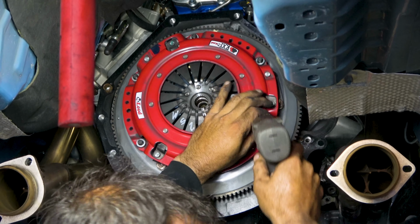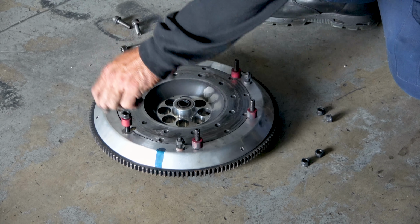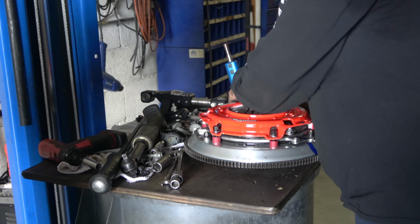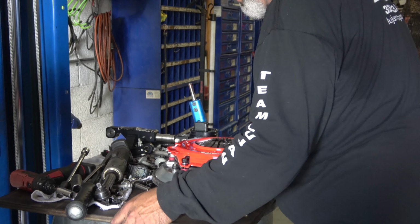All right, so let's get rolling with the install. We'll get this RXT out of the car, and then we're going to get the new RXT back in there and get the Calimer trans up in the car, all right? Here we go. The big bad McLeod RXT HD. I figured since we're going to turn the boost up, might as well go to the HD version, you know? I think that'll work.